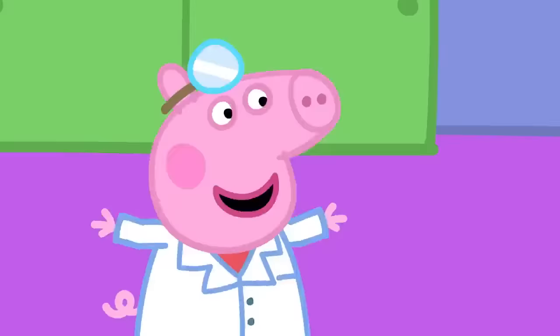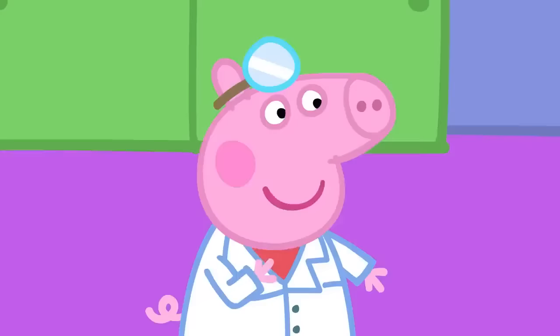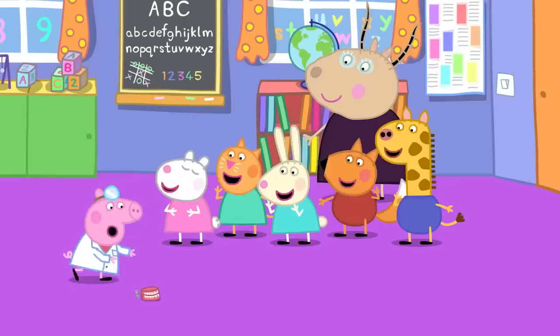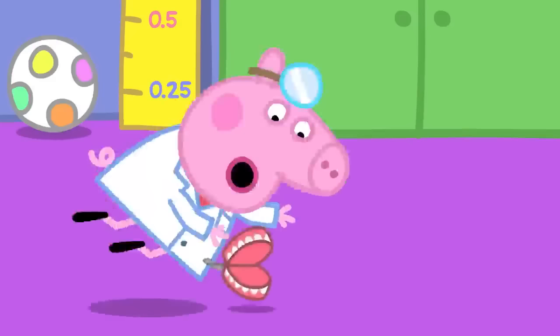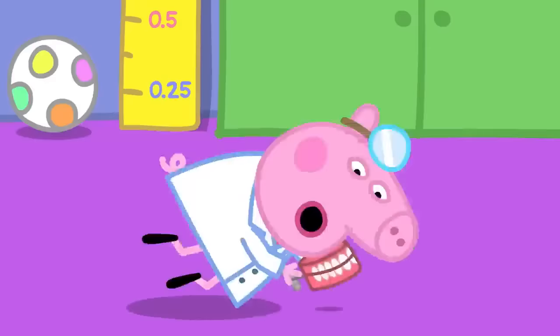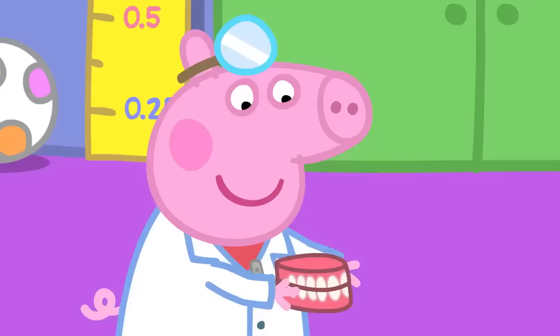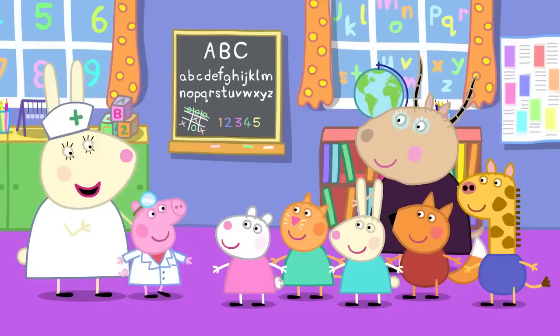Hello, everyone. I'm Peppa, the dentist. I'll help you look after your teeth. Today, Miss Rabbit has come to teach Peppa's playgroup about teeth. Peppa is pretending she is a dentist. Got you. For you. Thank you, Peppa. Well, now that you've caught your teeth, who knows what we can do to look after them?